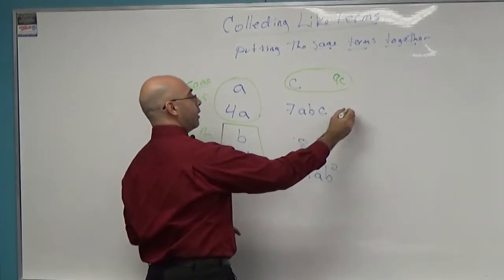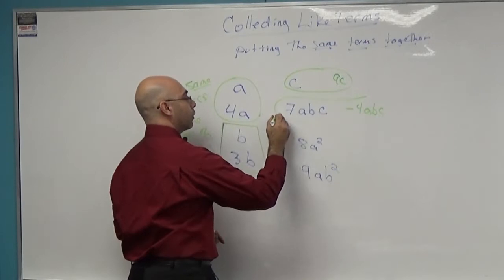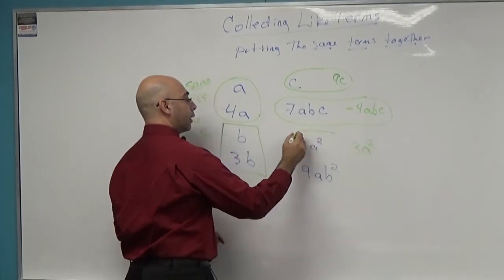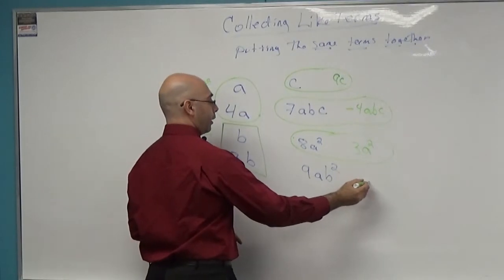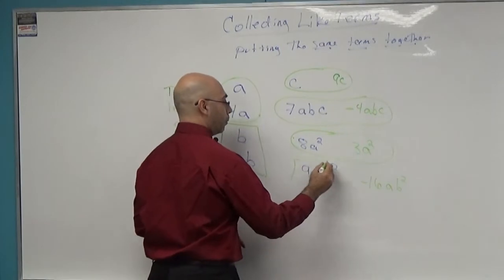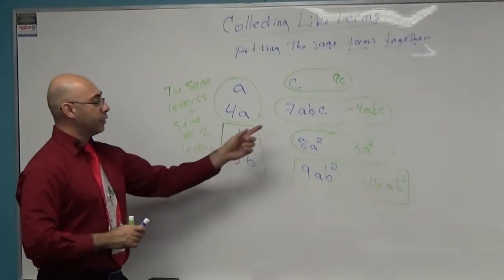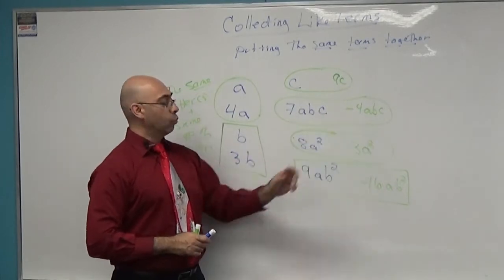If I had a negative 4ABC, now I can combine those two. If I had a 3A to the second power, I can now combine those two. And if I had a negative 16AB to the second power, I can now combine those two. So these are all like terms because they have the same letters and the same number of them, one of each.